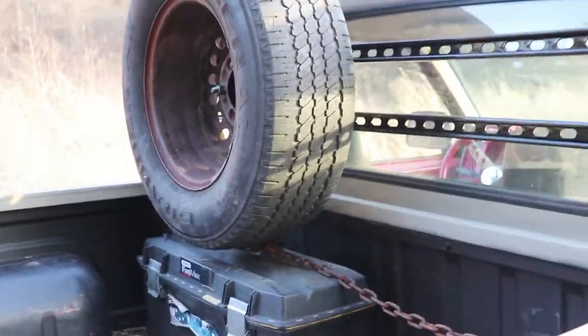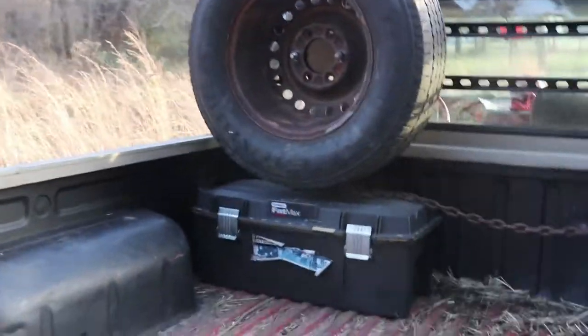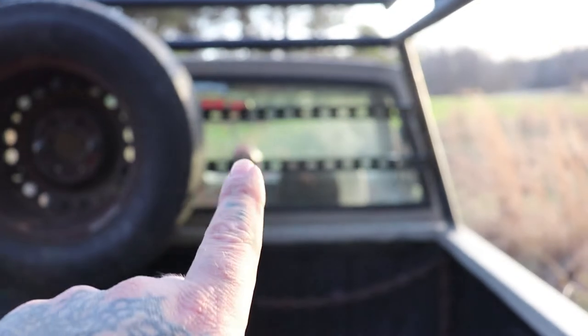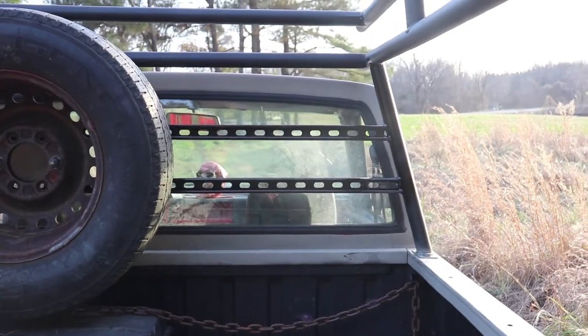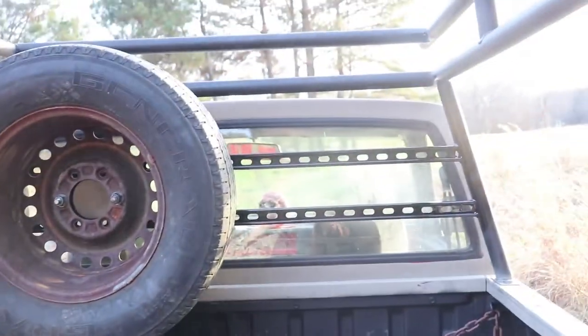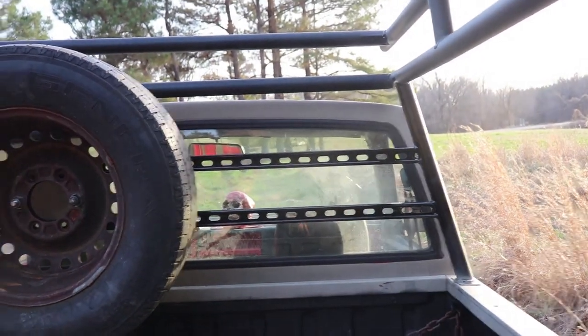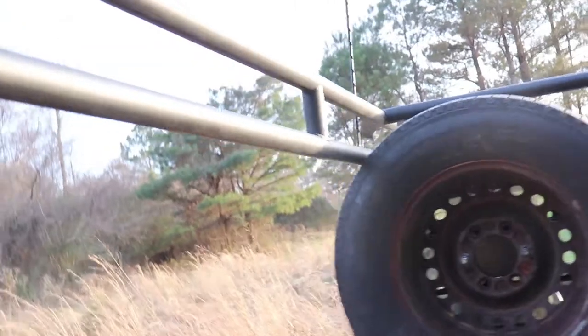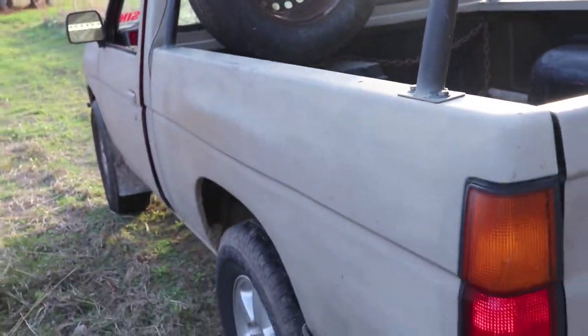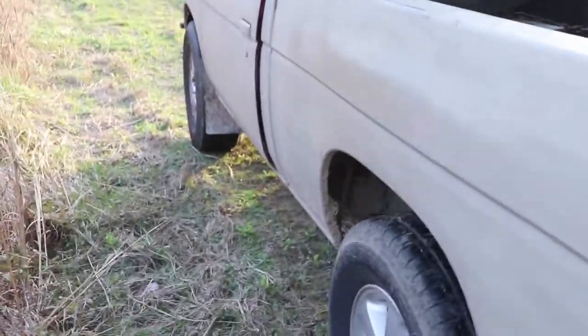As I stated, we got this little headache rack kind of thing going on. I may get a jerry can for gasoline to put there. We could put a shovel there or a toolbox. Right now we got our tools down there. But that is it, unistrut headache rack slash tire mount. Now then, while we're here, let's go over the upgrades we've done.